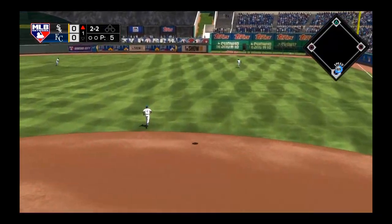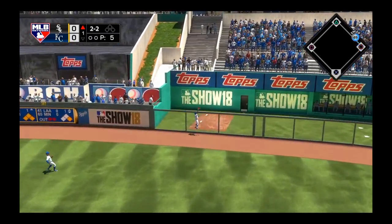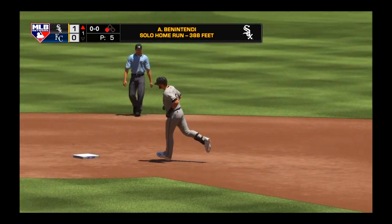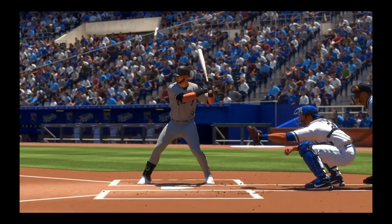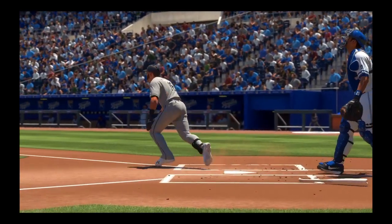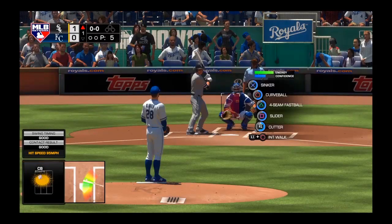A swing by Benintendi, and this is driven to deep right. Quinn going back on it. Out of here into the visitors' bullpen. Andrew Benintendi leaves the yard with a solo shot. As the White Sox are on the board first, it's 1-0. Well, this has started off certainly quick. First batter of the game goes deep. Dare I say, ambush tactics?